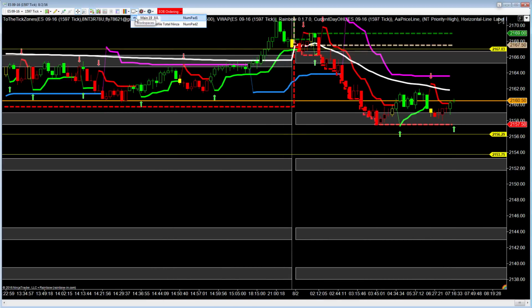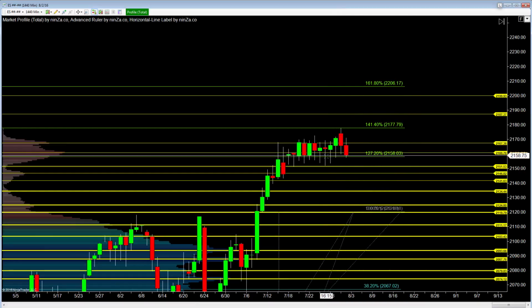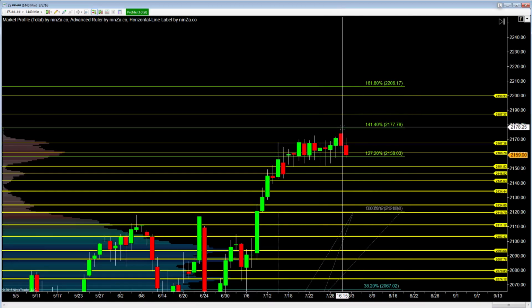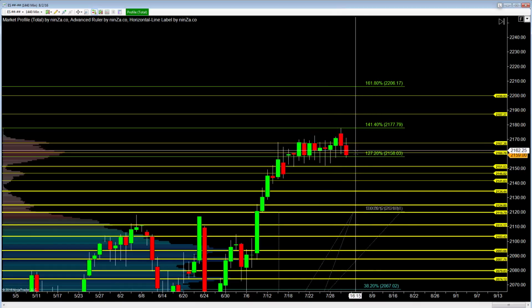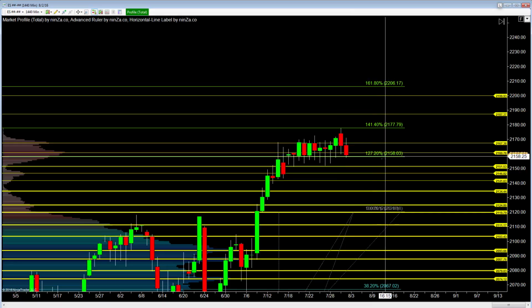So let's take a look at market profile real quick. And that's the 4-hour chart. Let's bring up the daily chart. As you can see, we went up yesterday and touched this 141 extension, 2177 area, immediate pullback. Okay, so now we're back into here. We have touched this 57.75 area right at the bottom of this zone here and this extension. So as you remember from the other side, this was a zone on the other chart. So we need to be cautious of this. Great support. That's why I'm saying good resistance.